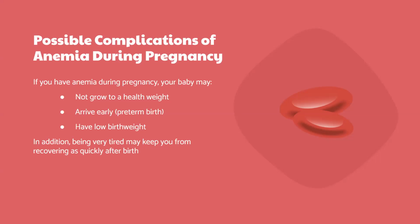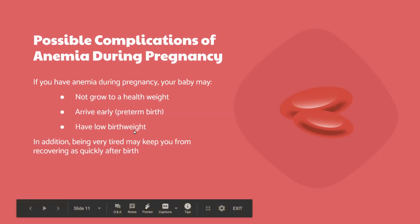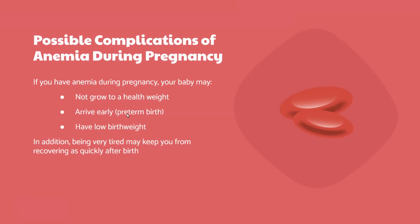Also, women who are anemic can have a low birth weight as well. Sorry, I actually switched the top one and the bottom one. So the mom herself can have an issue gaining healthy weight, and then she can also have a baby who is low birth weight as well.